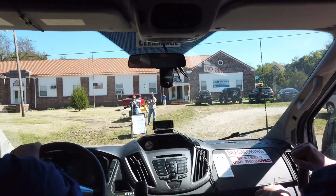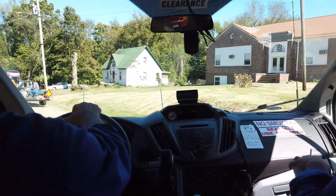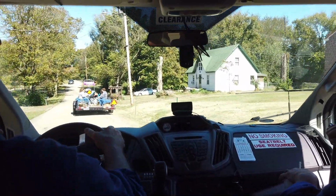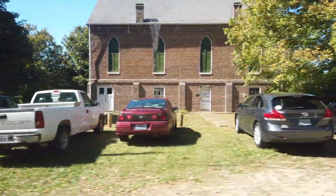Rachel used to go to church here. This used to be a school. That was school, and then they turned it into a church. This is the oldest church. Yeah, it's a Presbyterian church. Most towns in this area are French or German.